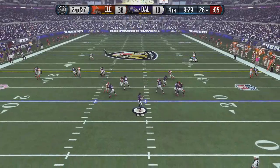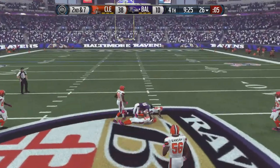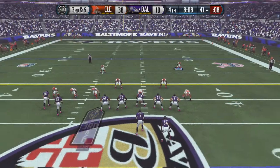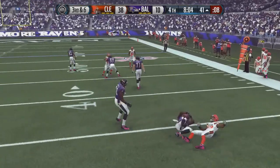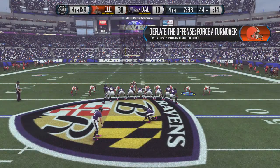9.5 minutes to go in the game. The Ravens are going to need a miracle. Flacco over the middle finds a wide open Dennis Pitta, and he is brought down inside Browns territory. Flacco 14 of 22 for 218 yards, but he has not thrown a pick today. And now on 3rd and 6, they go to the outside, caught by Talaferro, but he is brought down very short of the marker. So they'll bring on Justin Tucker for a 60-yard field goal.